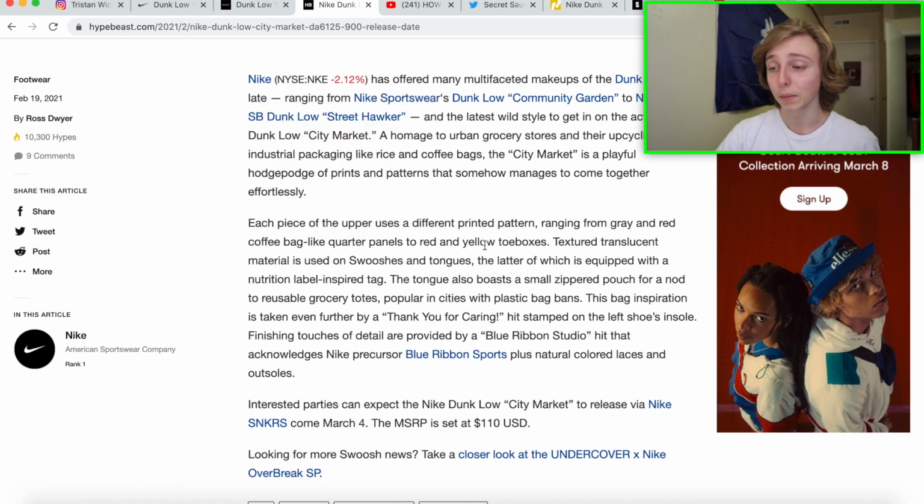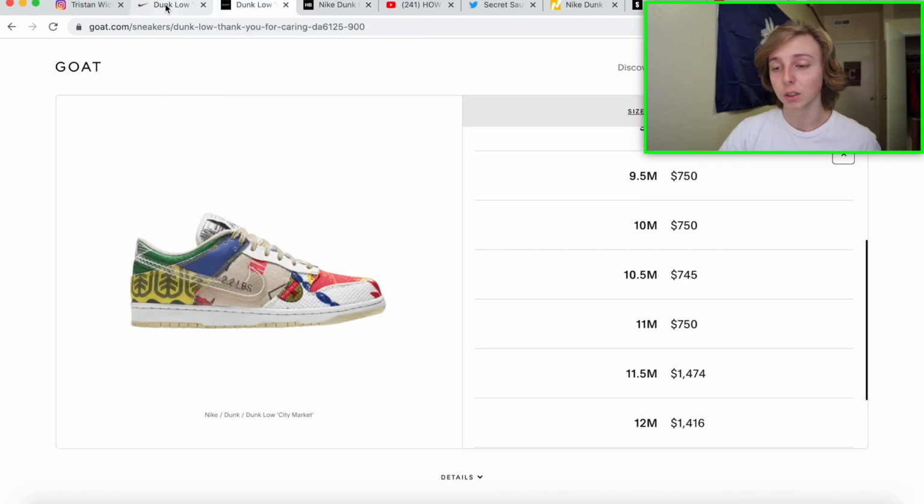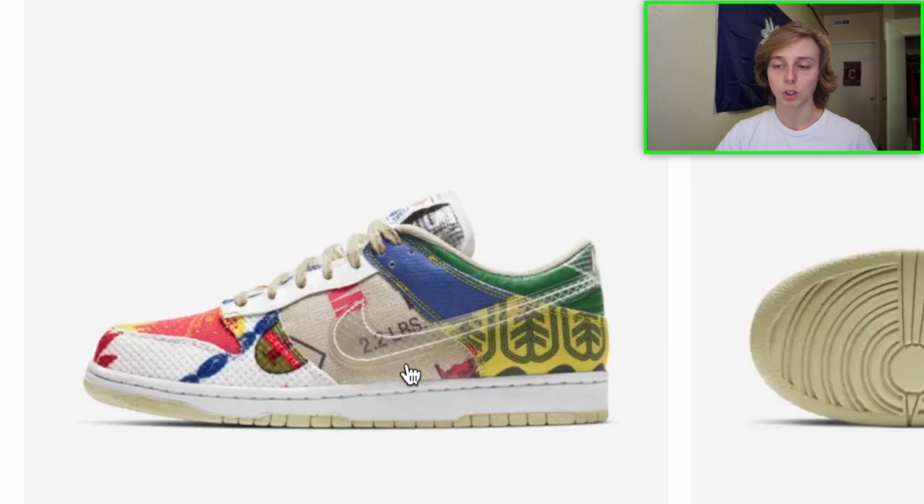Another cool fact about the shoe is that they put the exact weight of the shoe on it. It says 2.2 pounds, or LBS, somewhere on the shoe, which I think is very cool that they actually did that. So they're adding a little bit of details on this one. You see it, there you go, right there in the center. I don't know if you guys can see it, but it says 2.2. I'll try and zoom in on the screen right there, but you can see it. They have that right there in the shoe.